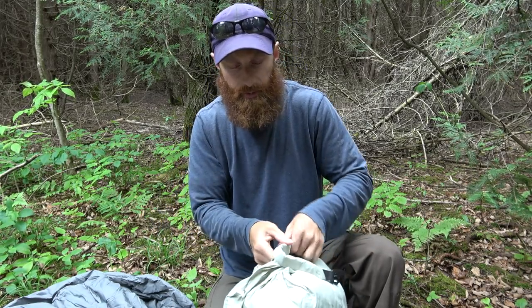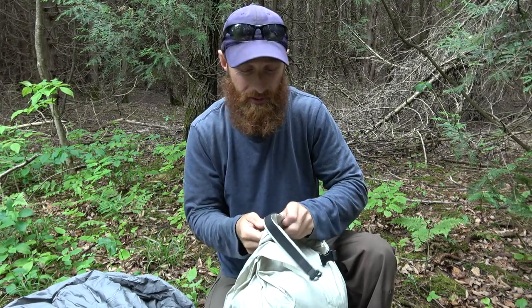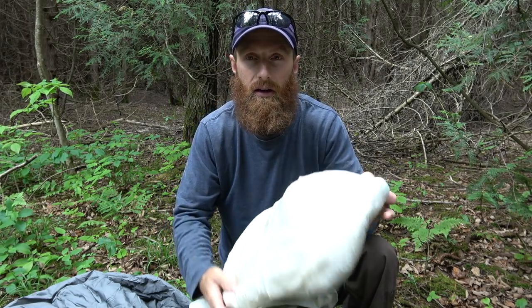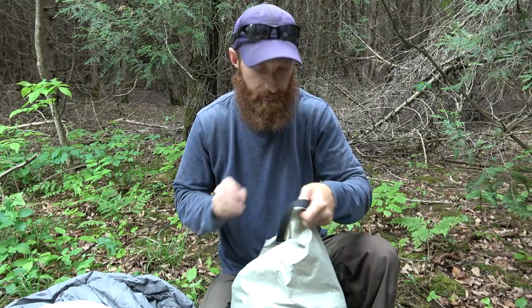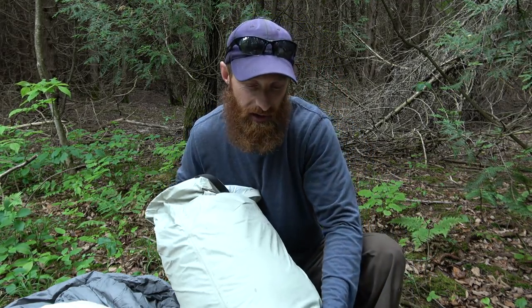So let's open this up and I'm gonna tell you why I like this bag and why I continue to use it. Oh, there's a secret in here. It's a pillow. Yeah, man, a pillow from my couch. I just took the covering off of it. I used that as a pillow. Very ingenious of me, because I'd like to have a pillow and it doesn't weigh a whole lot extra.